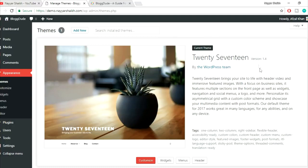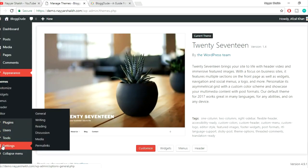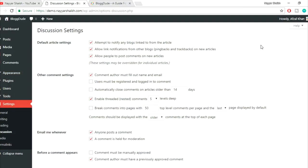To do so, you'll see under settings something called discussion. So hover over settings and click on discussion. Now these are the settings. The most important thing over here is this one: allow people to post comments on new articles.